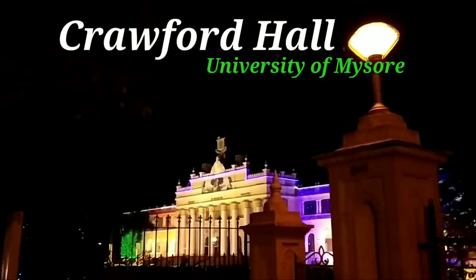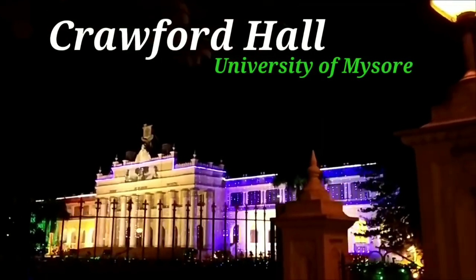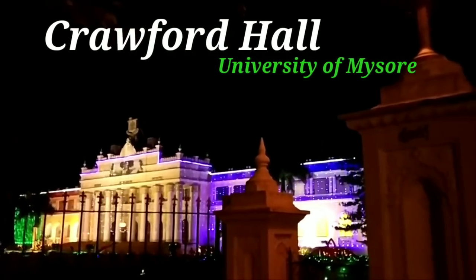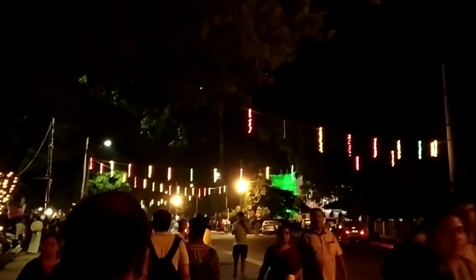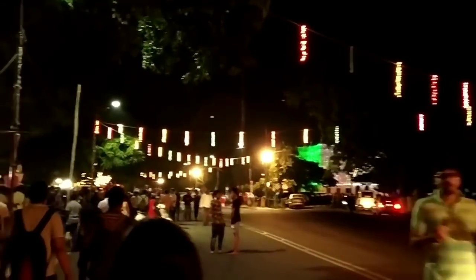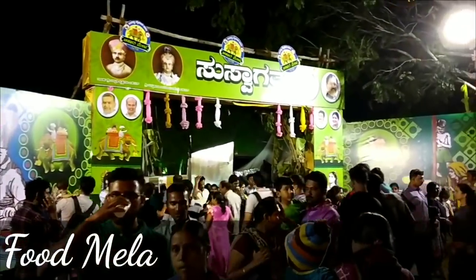So now we are at Crawford Hall, that is the University of Mysore. So this entry has been restricted. In the evening, so let's have some paid puja in the Food Mela. So this is the entrance of the Food Mela.